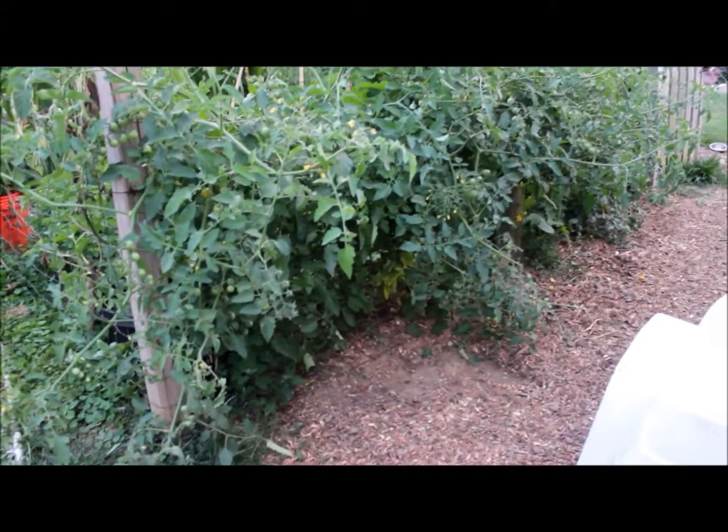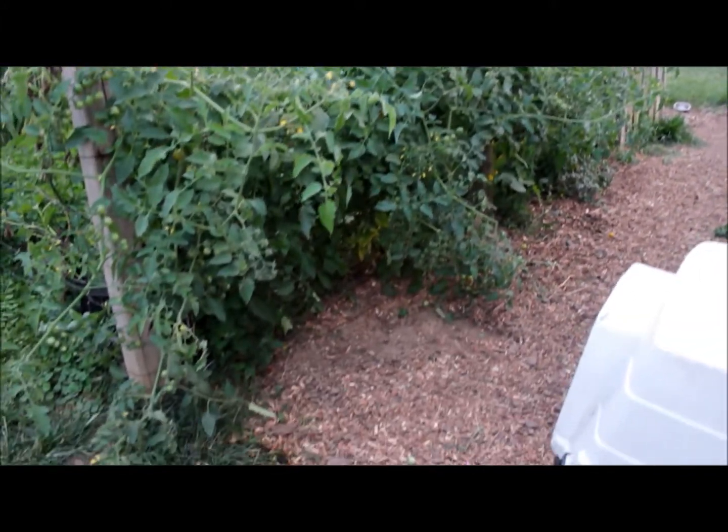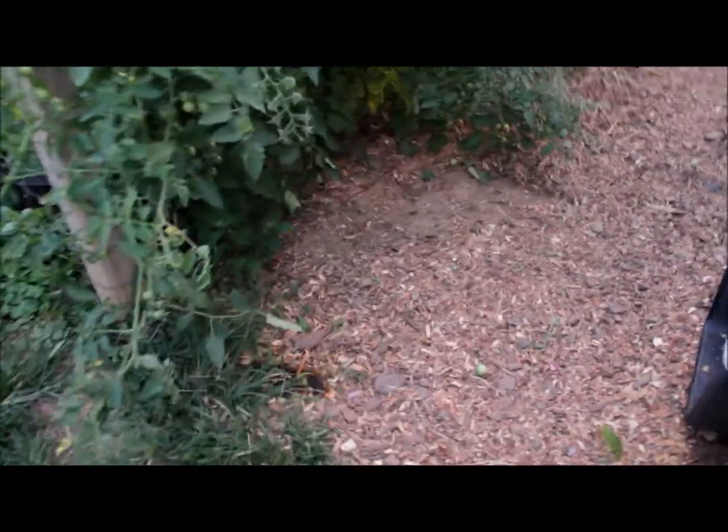And pretty much this is the sun go patch now. It's gone crazy. And the dogs are using it as shade.